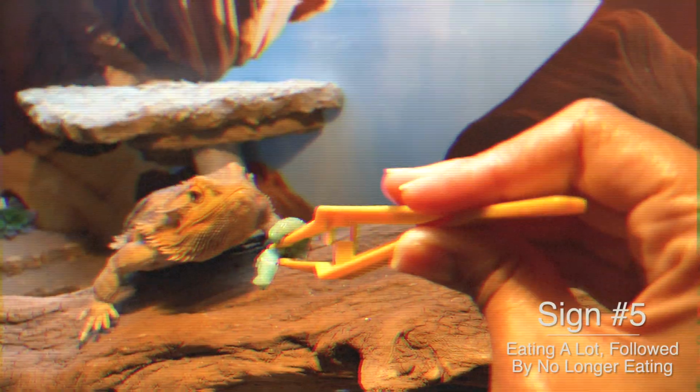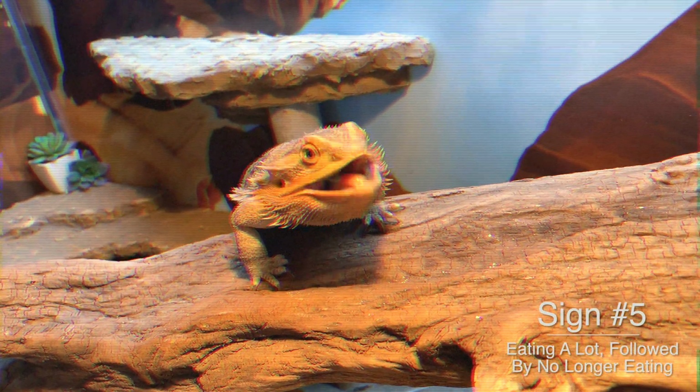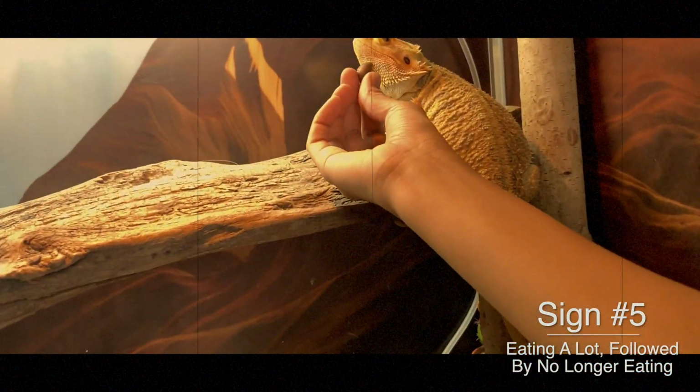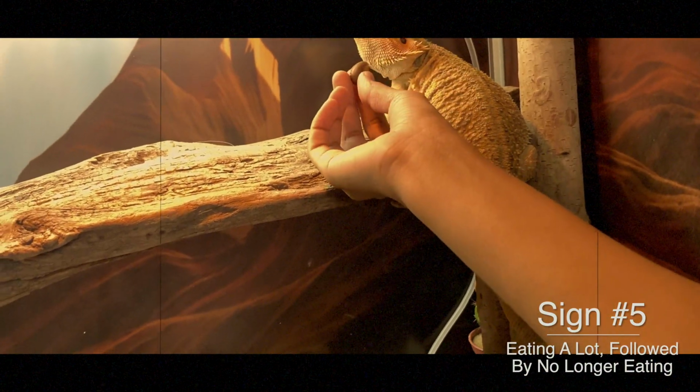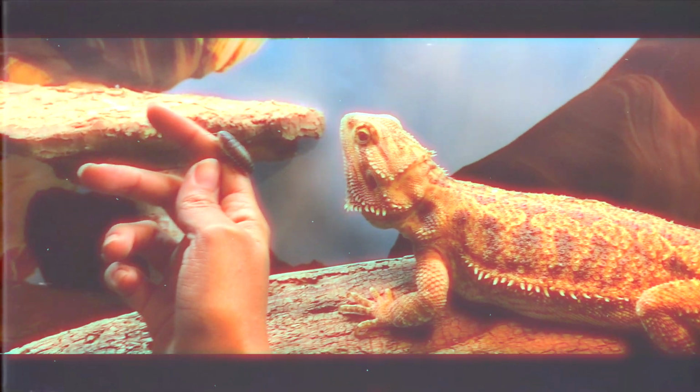Along with that weight gain, you're going to notice that your bearded dragon at one point is eating a lot. They are eating anything and everything that crosses their path. They may eat it all and then glass surf until you bring more food to them. They want to eat everything and then the eating just stops. It just suddenly, out of nowhere, they just completely stop eating and they will refuse everything. This usually is going to happen right before the digging starts.